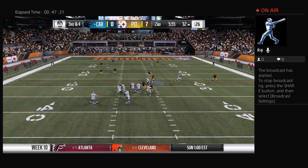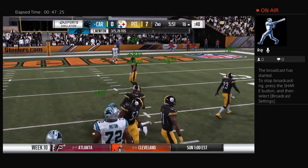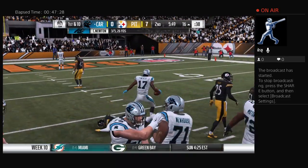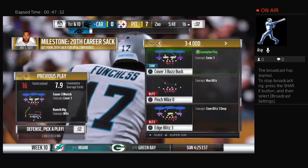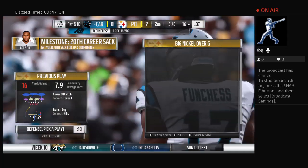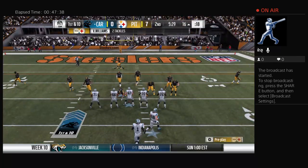Here's Newton. And he gets it to Funchess, complete, and inside the 20 before he's brought down. His first catch, and it's a pretty big one. They get the conversion on 3rd down. He's such a good route runner. Shows it there on 3rd down. Very proficient and a good pass.